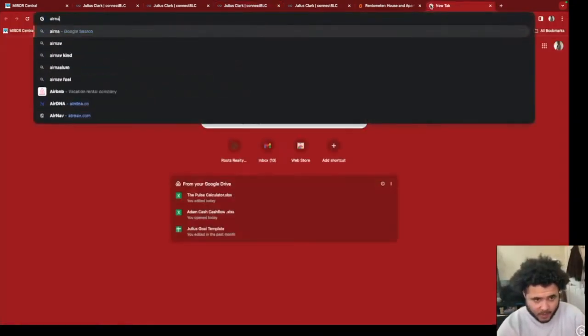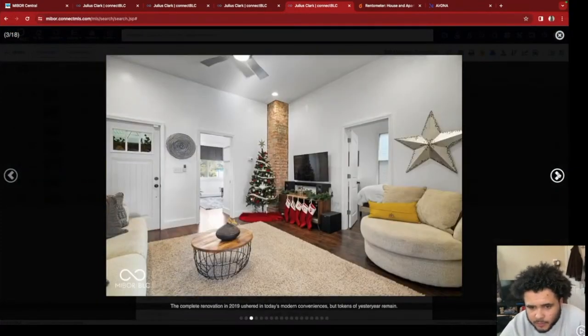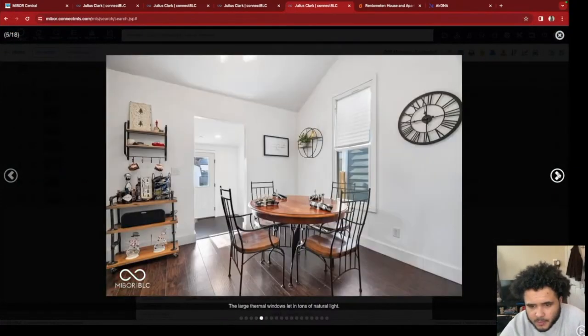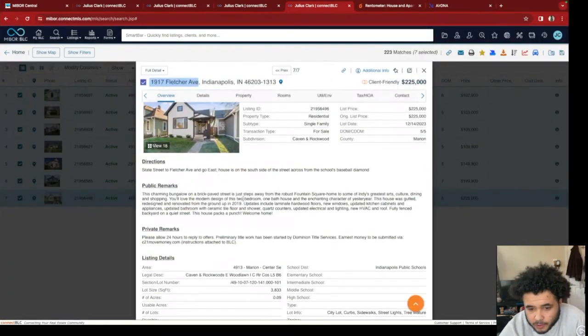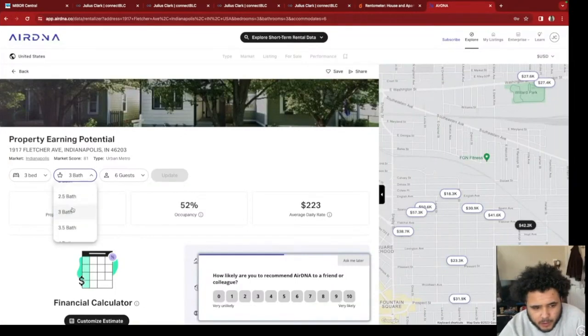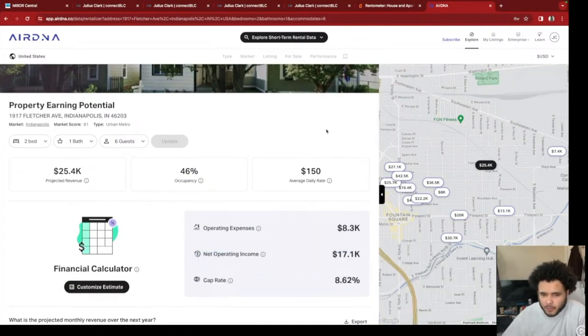Let's look at the AirDNA numbers. Cool, they don't tell us how many bedrooms and bathrooms it is. It's on me for not checking, so we got 1, 2. I think it's going to be 3. Might only have 1 bath, though. 2 bedroom. So we can look at this, 1 bath, 2 bedroom. So we got a daily rate of 150 and an occupancy of 76. So we're going to take this 150, multiply it by 30, and then multiply that by 0.46. I think there's a monthly rate of 2,000, so that's not bad.